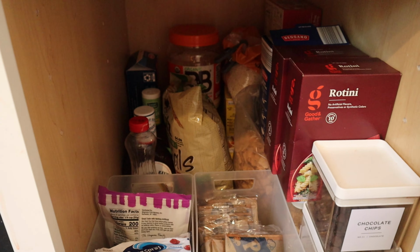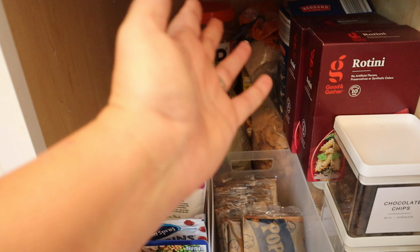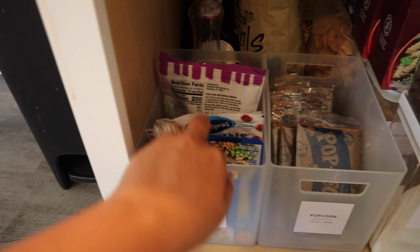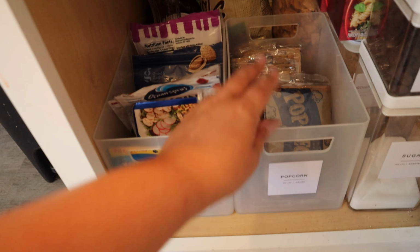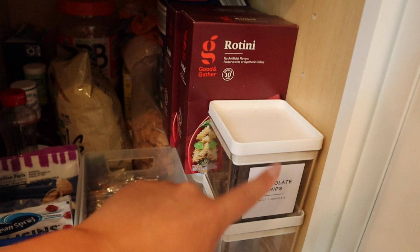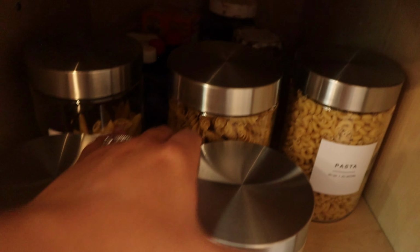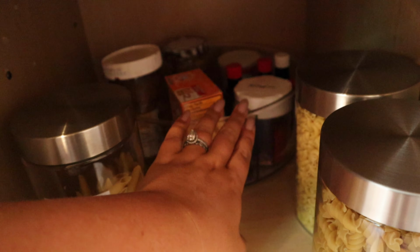Down below, this is kind of where the overflow happens. So we've got extra pasta, extra pretzels, extra cereal, just extra everything. And then in these baskets, there's all kinds of nuts and stuff in here, just random salad stuff. And then this is our popcorn bin. It does say popcorn. And some baking stuff, so chocolate chips, sugar, and then there's brown sugar under there. Behind all these containers up here, I do have another Lazy Susan that I can spin. So there's our peanut butter and baking stuff back there as well. Pretty easy to get to.